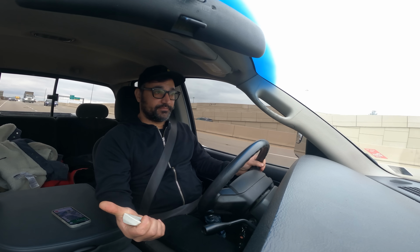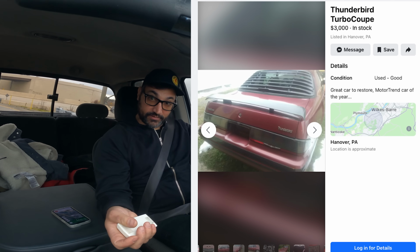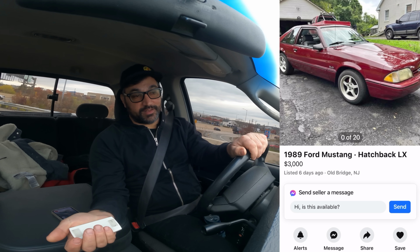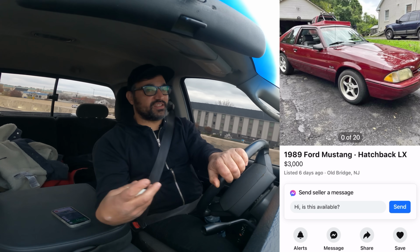Lincoln Mark 7, Thunderbird Turbo Coupe, so 83 to 89 Thunderbirds, and Foxbody Mustangs. And that's sort of been the dance. And I really just said, let me see what I can figure out.